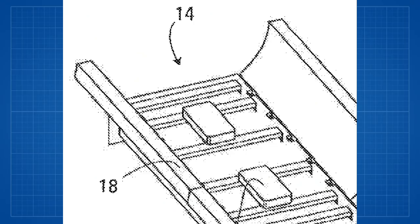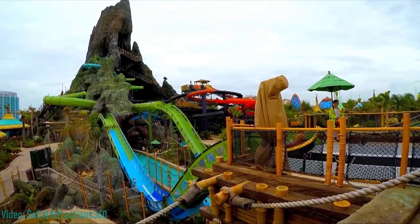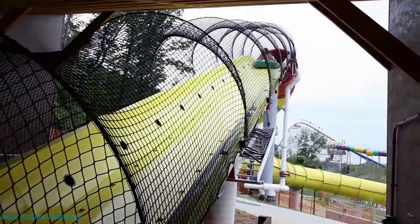According to the patent, each LIM stator, or linear induction motor stator, is about the size of a large dictionary, and they are separated by about half a meter, or 1.5 feet, apart from each other. Much like a regular spinning motor that provides rotation and motion, this kind of motor interacts with the reaction plate inside the boat to impart a linear motion uphill.